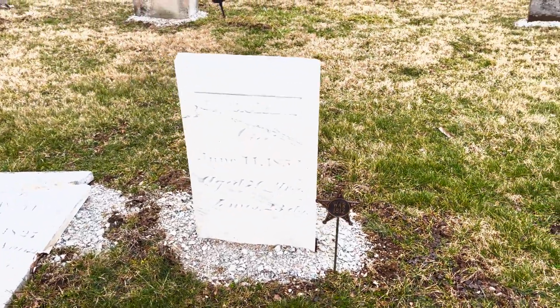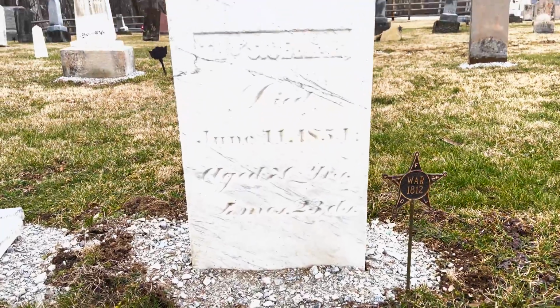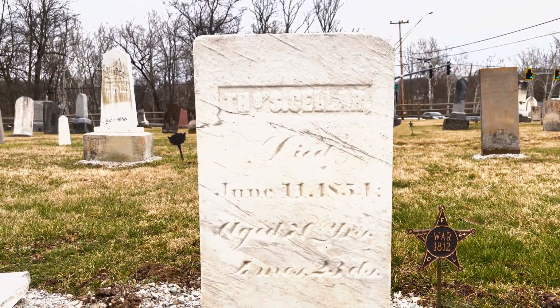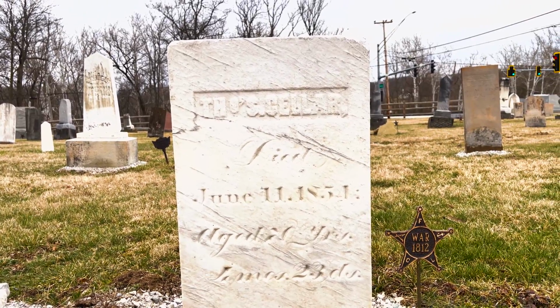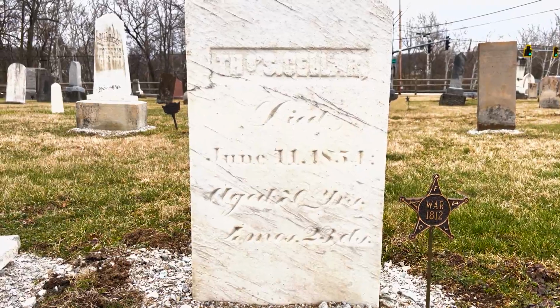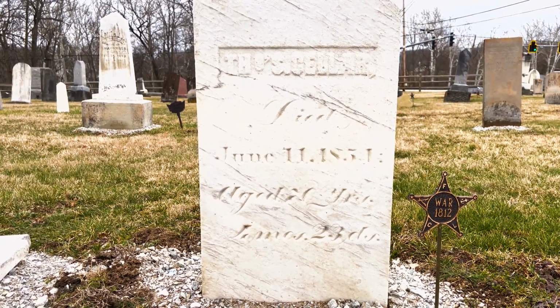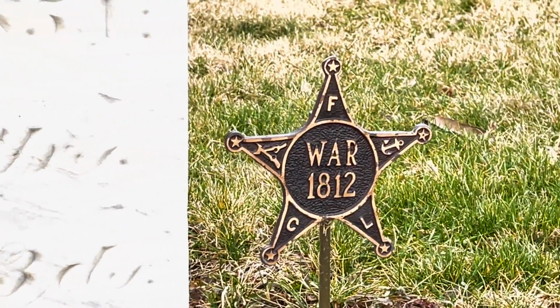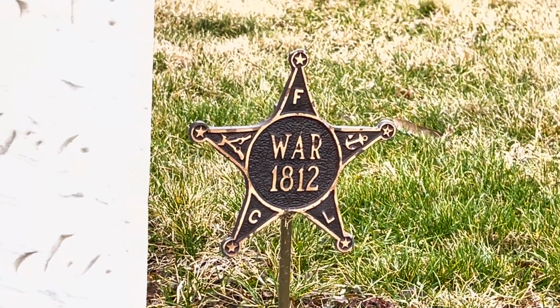Let's head this way. It's starting to sprinkle a little bit, so we might wrap it up a little sooner, but I see some more Civil War veterans here that I want to recognize. So here we actually have a War of 1812 veteran. Looks like it's Thomas Seller. Was this not the guy that owned the land? He died in 1851. And his little markers show War of 1812 veteran.